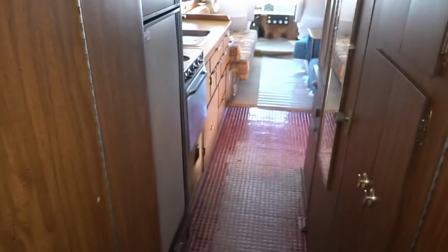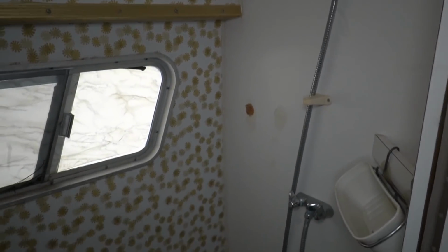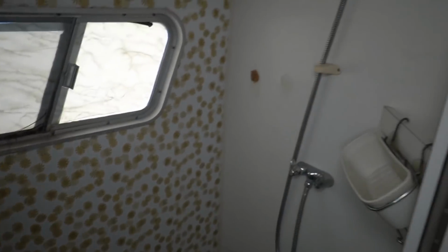Directly across from the washroom is the original shower. Look at this, guys. And that's actually a big shower. Really cool. And I'm excited about this one, guys. I mean, I can't wait to get started on it. Big closet. Of course, 2 roof airs. Queen bed in the back. Wow.